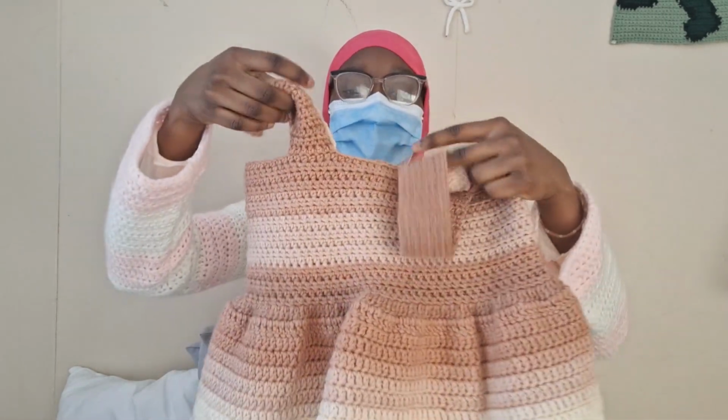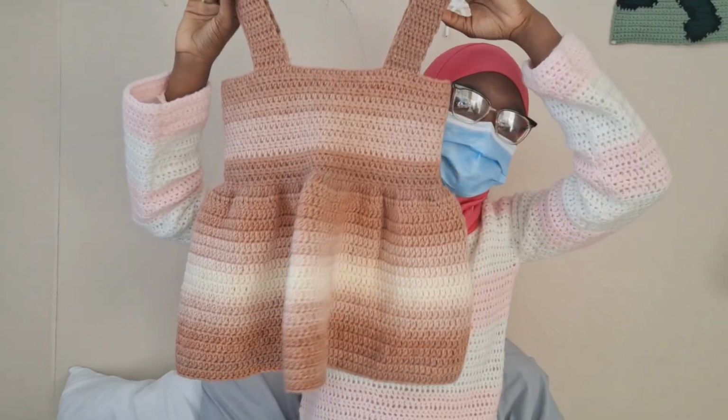I made this pretty, oh, that's the back. I made this gorgeous peplum top. Oh my goodness, I love it so much. I haven't been able to wear it out because I don't know how to style it as a hijabi. I mean, I don't even know how to style it even if I wasn't a hijabi, to be honest.